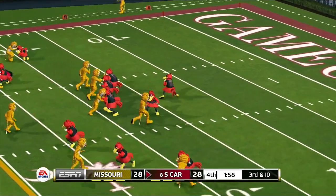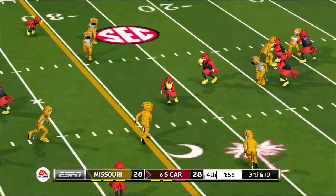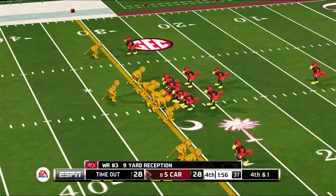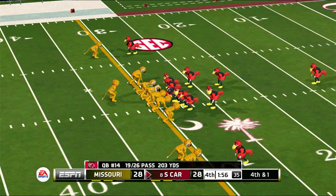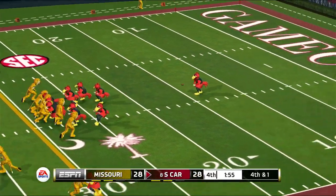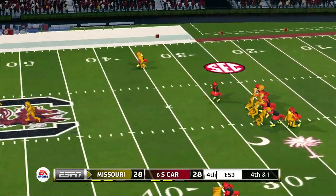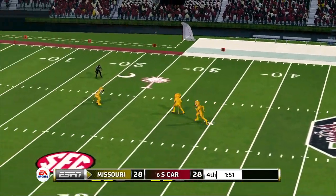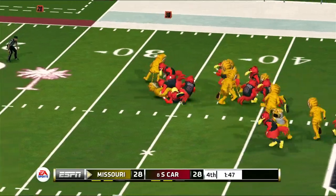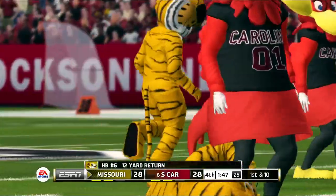Less than 2 minutes in the fourth quarter. Fires across the middle. Tackle made at the 29-yard line. Missouri is going to use their first timeout of the half here. He puts it away, and it's a great kick. He gets out to about the 35-yard line.